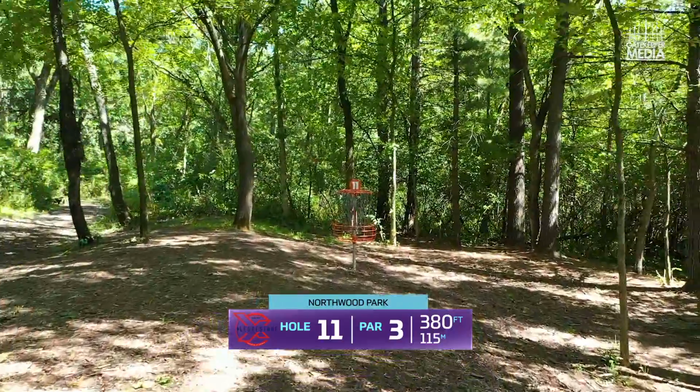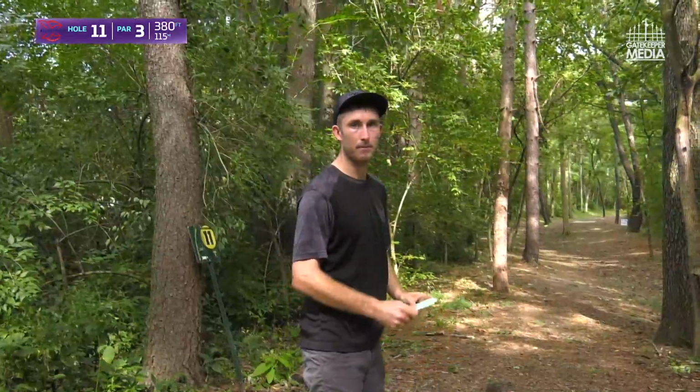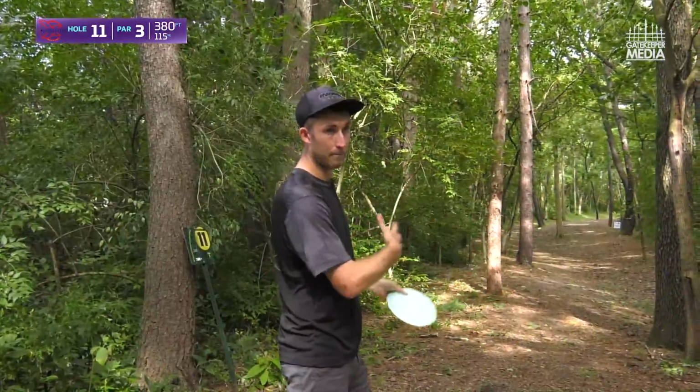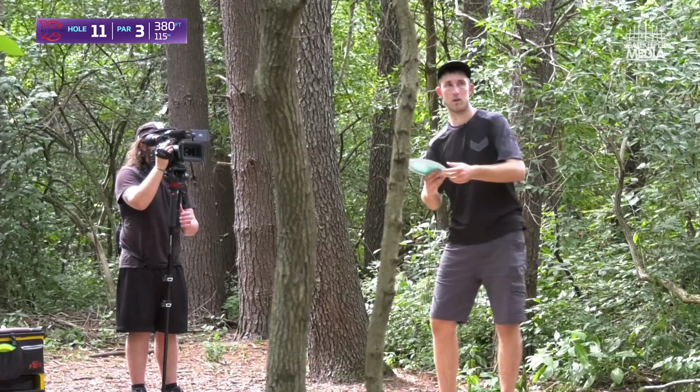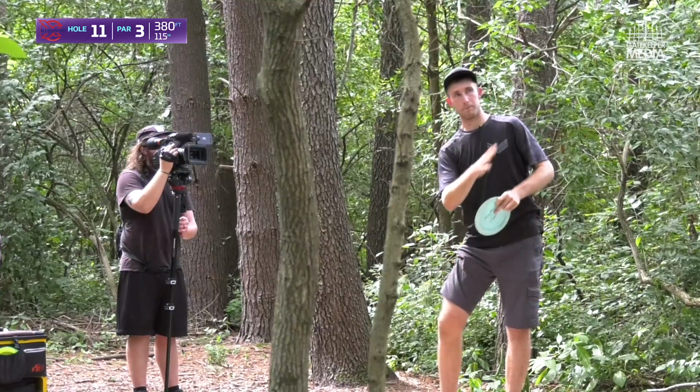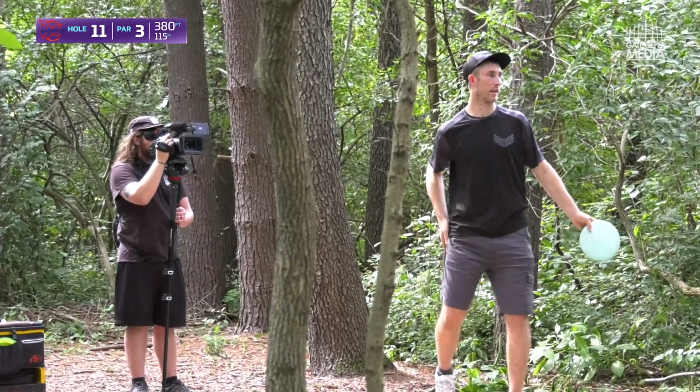If I execute my shot, I'll probably end up 30 feet to the right of the basket in the crap, putting back up. They get skippy up there. There's a lot of mulch. There's no grass to really stop it. So I'm just really trying to hit the gap, miss that tree down there, and skip up to the green.